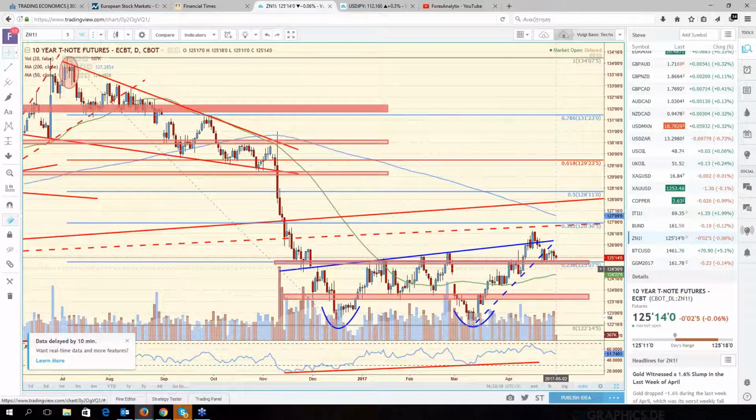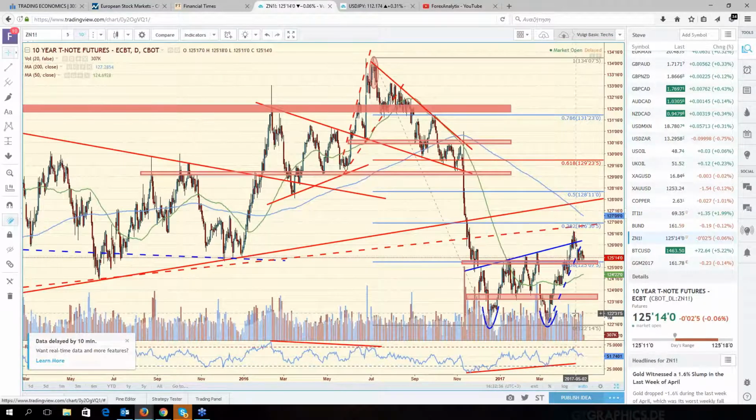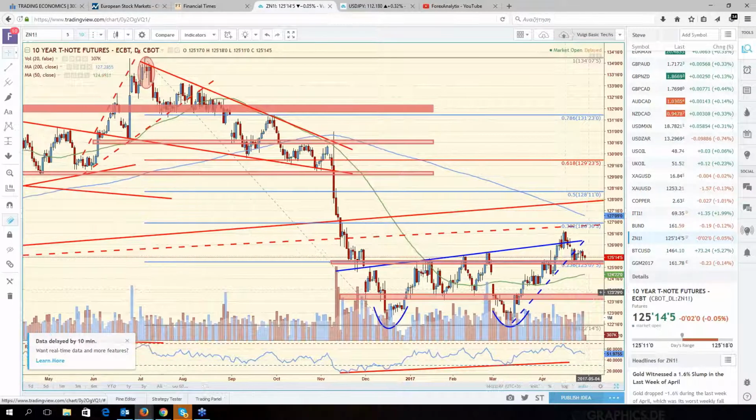but a break below here will start making things really dangerous for the bulls, because this will look like a false breakout of this trend line. And then the deeper we go, especially if we go below 124.19 or whatever, the trend will point once again lower to fresh lows. So yes, if you look at this, I would say that the higher likelihood is that the bonds will also make another move lower. So they go lower and the stock market continues to blow off until they bottom. As I told you, could happen too.